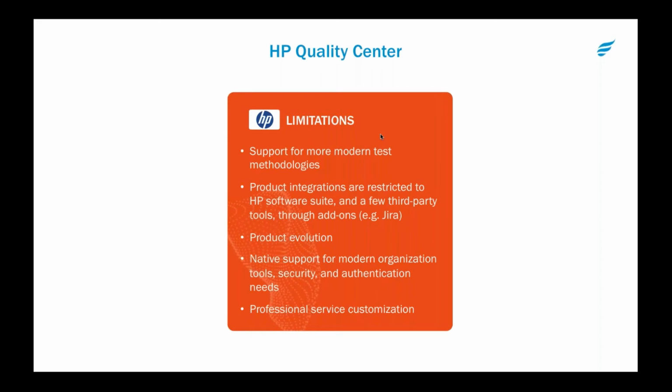So native support for the modern organization, the evolving security and tooling needs have not been there. Certainly not possible. It's been difficult to customize the capabilities, to account for the connections, building API bridges or building web interfaces or working with JSON to pass the data back and forth means that, when you move from one version to another, your integrations and your customizations break. So inevitably, professional services effort or work is required continually. So that's what we've seen.